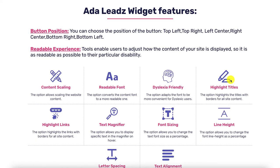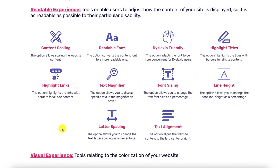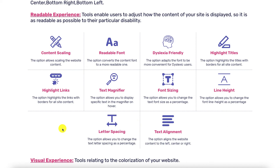So let's go through some of the ADALeadz widget features that will help those with disabilities. So you can scale the content, you can adjust the font, it is dyslexia friendly, you can highlight the titles, line height is editable, font sizing, there is a text magnifier, highlight links, letter spacing, letter alignment as well. So all that is within the readable experience.